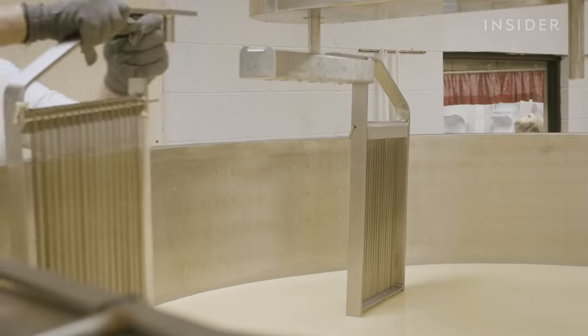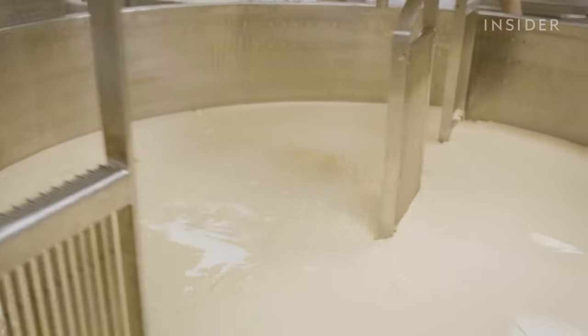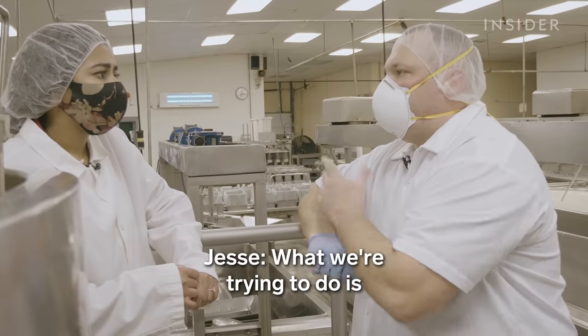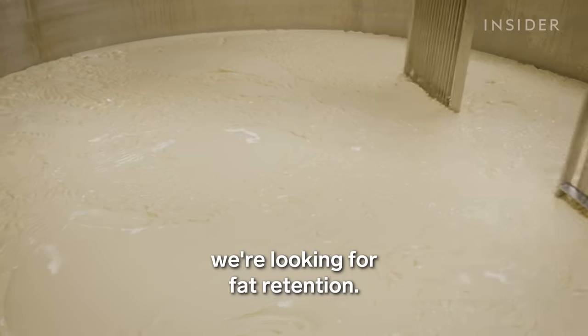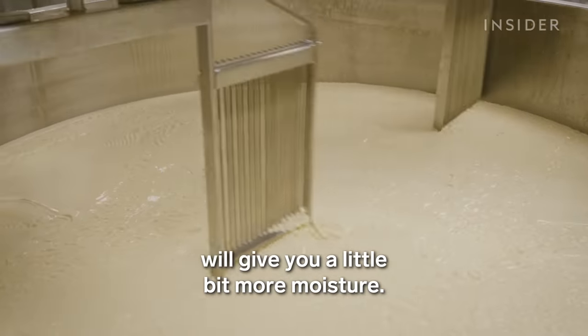Then it's time to cut it into curds. This is done with harp paddles. While they may just look like paddles with holes, they're actually lined with extremely sharp blades. What we're trying to do is get it down to the ideal size. So it can have, we're looking for fat retention. We're also looking for moisture. So a little bit better curd will give you a little bit more moisture.